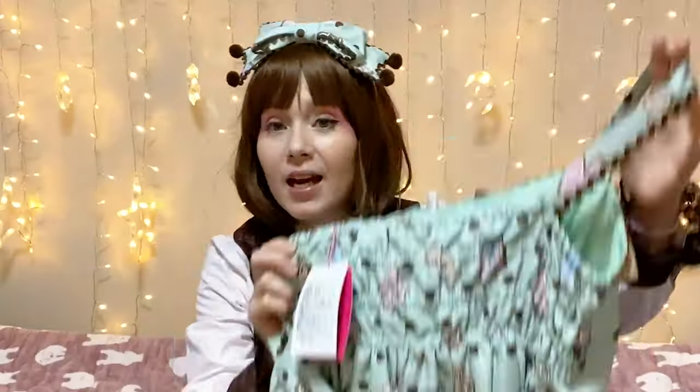This dress is the sweetest, and it has a massive advantage for Western Lolitas, I would say. It has a lot of shirring. That's the shirring here. That's a good amount of shirring in my opinion. Like, look at this. That is a good amount of shirring.